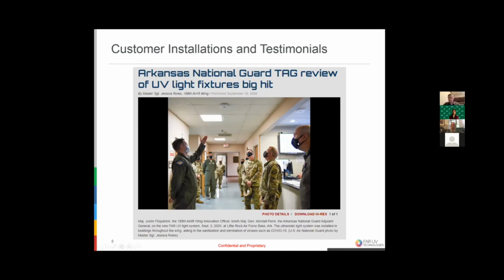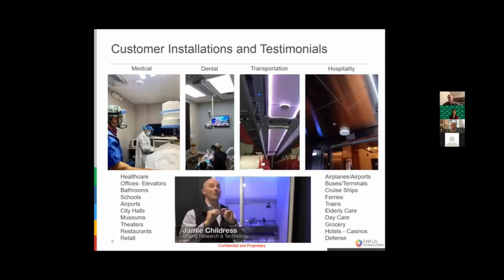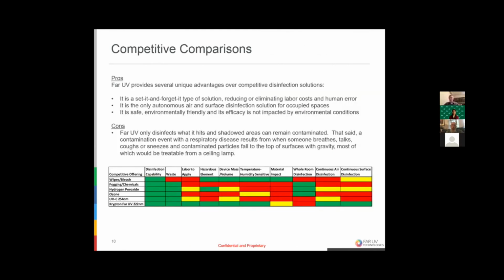You don't even really know it's there after the day you install it, but it's continually cleaning the viruses and pathogens that might be there, whether it's something more dangerous like COVID or even just a seasonal flu or cold. This will have a profound impact on your environment. And it's not just the defense community we're looking at. We've been installing in buses across the country, in medical and dental clinics, in hotels, and everything from cruise ships and airports and beyond, and schools. So this is very rapidly expanding and becoming a more commercial opportunity.